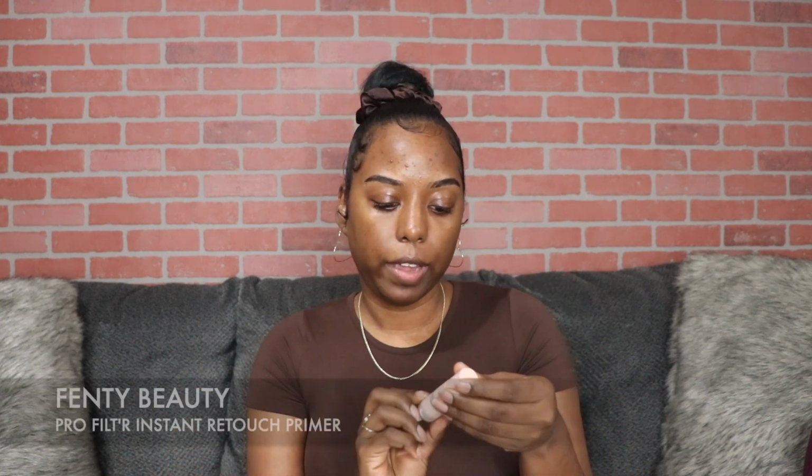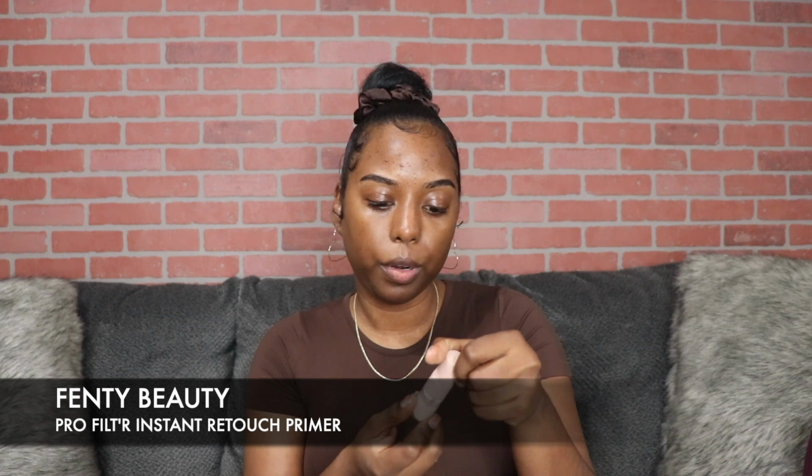So this book is based on Korean folklore. I'm going to put on some Fenty Beauty Pro Filt'r Instant Retouch Primer. It's like a sample size. My skin is a little bit dry right now because of the weather, so I've got to use this.